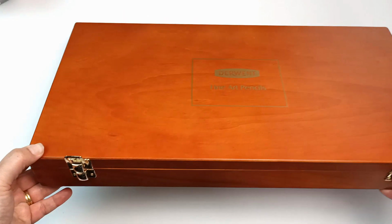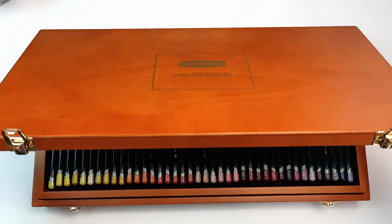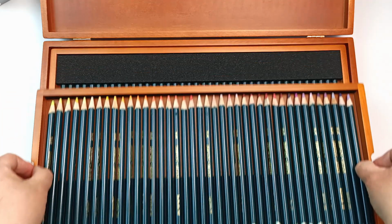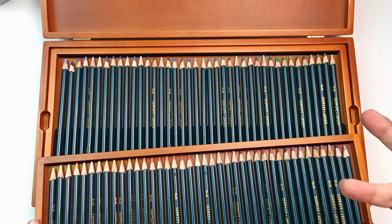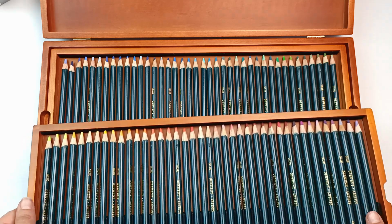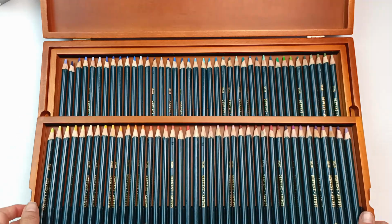Oh, lovely. Alright, let's get to the main event, the pencils. Ooh, fancy, fancy. That is rather beautiful. It's still got the foam in there. Oh, I'm getting the wooden pencil smell wafting up to me. That's such a pleasing smell. It's when they're brand new. It never seems to last for very long, but when you first open a box, oh, it's gorgeous. But what a lovely set.